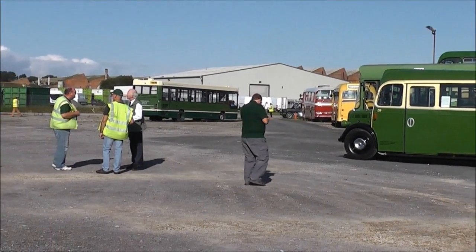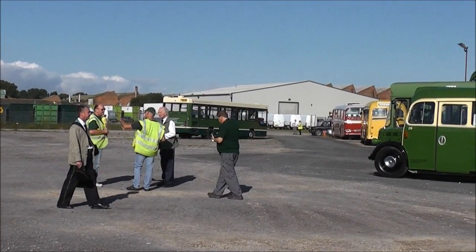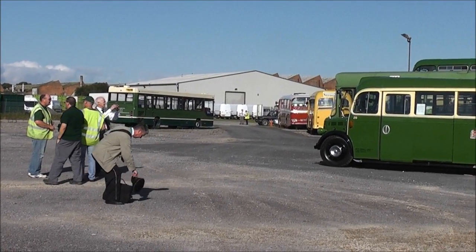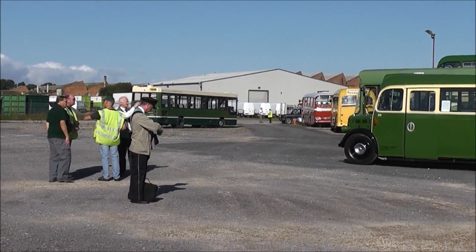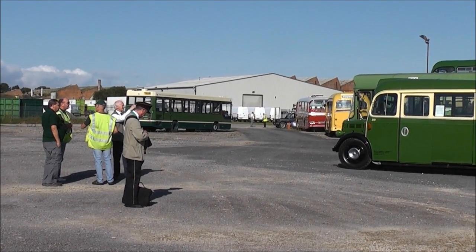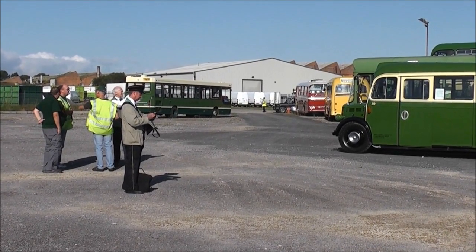Busman John, who writes the blog on the internet, is there on the far left. He's come up from Torquay this morning. As yet he hasn't discovered where his bus is. Open top, low decker apparently. Hopefully I'll film it in progress later.